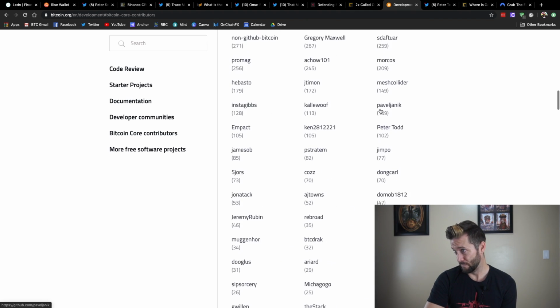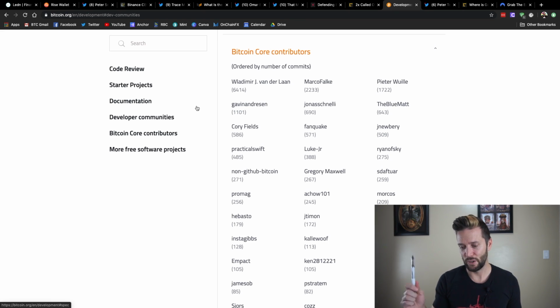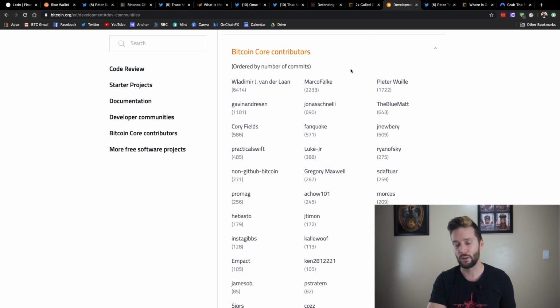In fact, take a look, even number 4 here, Gavin Andresen, who was championing Bitcoin XT, Bitcoin Classic, Bitcoin Unlimited, basically every block size increase, is still the 4th most common contributor to Bitcoin Core. He's no longer a contributor, but he still maintains the number 4 spot for number of commits to Bitcoin Core. So obviously they don't have full control over the Bitcoin Core contributions.